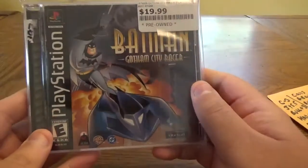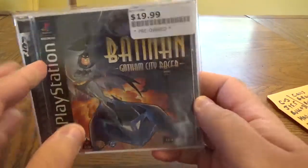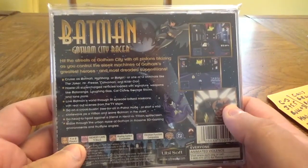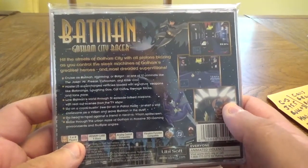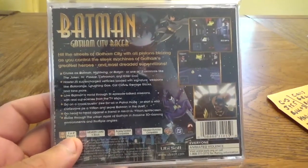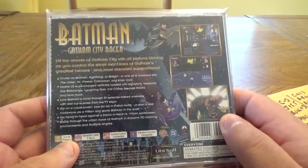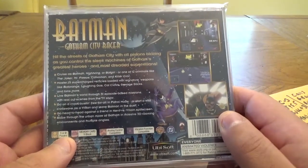It is Batman Gotham City Racer from Ubisoft Entertainment, www.ubisoft.com. Batman Gotham City Racer. Hit the streets of Gotham City with all pistons blazing as you control the sleek machines of Gotham's greatest heroes and most dreaded supervillains. Cruise as Batman, Nightwing, or Batgirl, or one of 12 criminals like the Joker, Mr. Freeze, Catwoman, and Killer Croc. Master 15 supercharged vehicles loaded with signature weapons like batarangs, laughing gas, cat claws, saws, sewage slicks, and tons more.